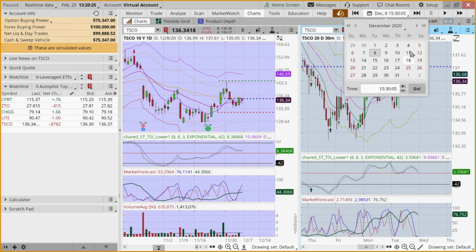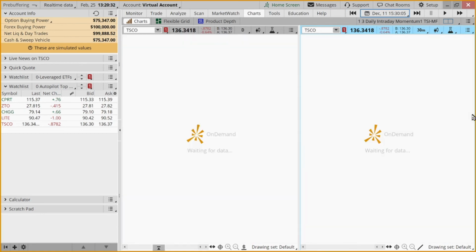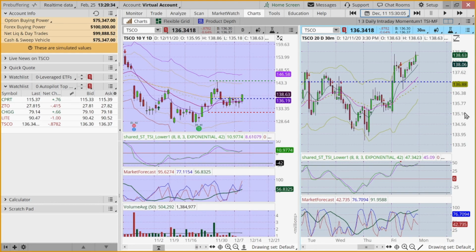On this particular trade, I know what happens. So let's bounce into the end of the week. And that would be here, the 11th. Price action closed out at about 138.63. And while we're waiting for that to transpire, I'm showing 136.34. Remember, we are at 137.07.